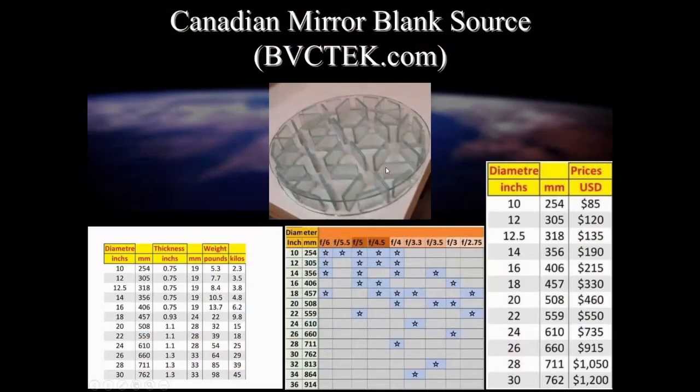And there is a company out of Montreal, BVC Tech. So some of you may already know about BVC blanks. The fellow who started this company and made the original BVC blanks, he came back into business again, and he's making them again. But he's making cellular blanks. But in my case, I ended up buying a slumped PVC glass. So these are the sizes he's producing. I ended up buying this one right here, 20-inch, just over 1 inch thick, and it weighs about 32 pounds.